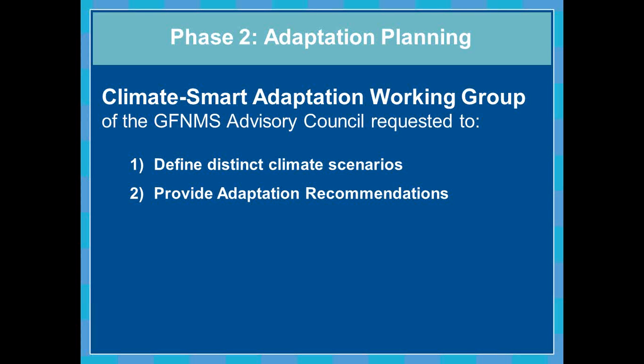And so what we'll be doing is asking the advisory council if they would form a working group in order to accomplish two things. And that would be to define distinct climate scenarios for our region, and then, using those scenarios and the results from the vulnerability assessments, to provide adaptation recommendations to sanctuary management.